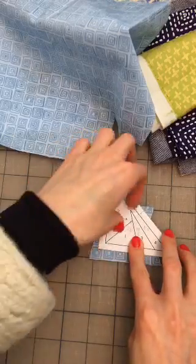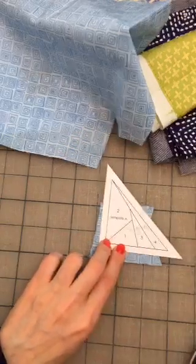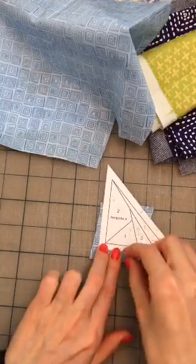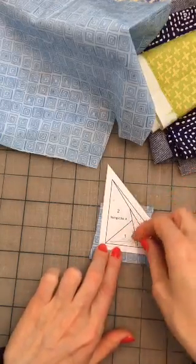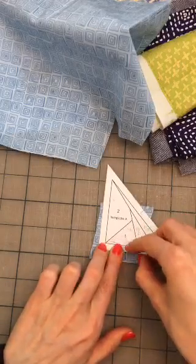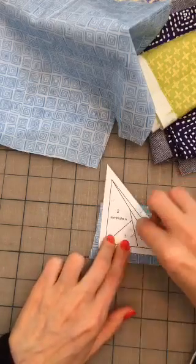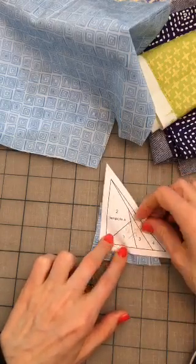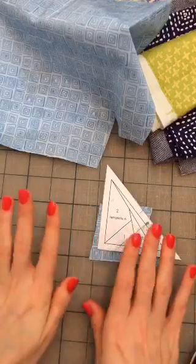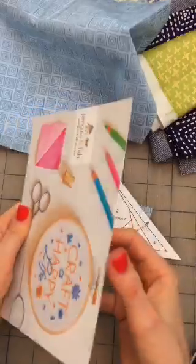All right, so I'm going to pin. I'm only going to use a pin once, and that's just for this first square. So I'm going to put a pin parallel to the line that goes in between 1 and 2. And it's just so it's kind of out of my way. I just want this to be attached just for the time being. All right, so now something I love to have when paper piecing is a postcard for a straight edge.